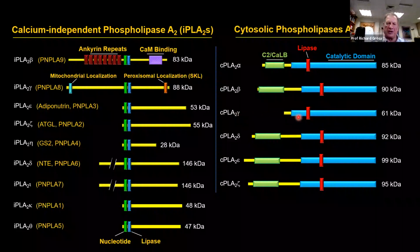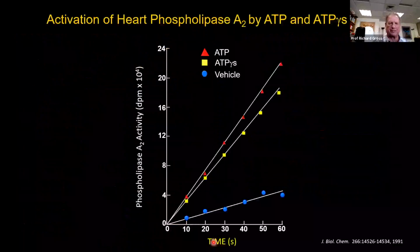cPLA2 gamma doesn't require calcium, yet it plays a prominent role in the heart. And cPLA2 epsilon and zeta are enzymes which I will be coming back to later in the talk. So these are the main phospholipases. These guys are triglyceride lipases. And PLA7 is a lysophospholipase that was first found by Rudy Zechner. And PLA5 is a lipase that's present in the vasculature, which influences the outcome of human hypertension. So, as we call this fondly in the lab, these are the families.